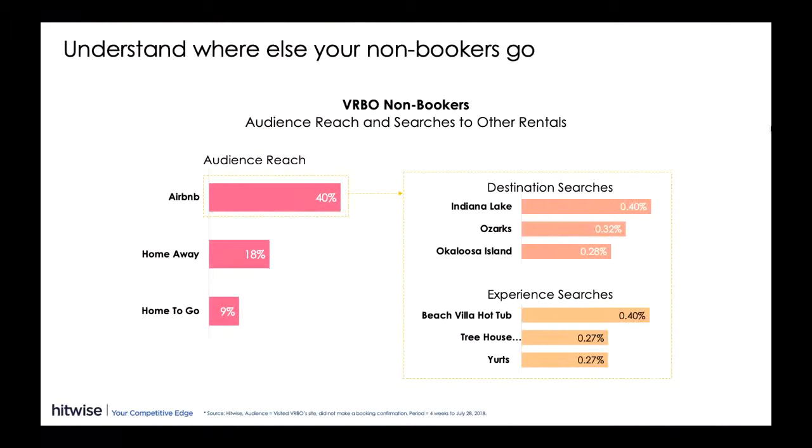Knowing where else non-bookers go and why can help brands retarget with counteroffers and deals. 40% of VRBO's audience also visited Airbnb, and the search data reveals that they went to Airbnb seeking rentals in the Ozarks and Indiana Lake or for beach villas with hot tubs and tree houses. VRBO can develop retargeting campaigns with these details in mind.